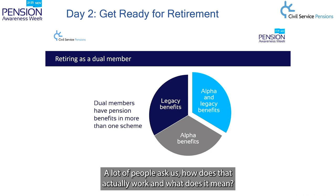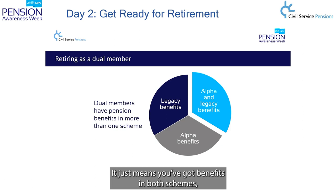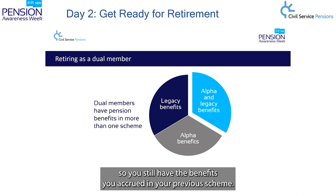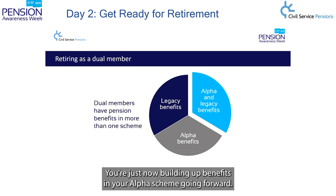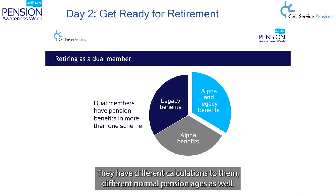A lot of people ask us, how does that actually work and what does it mean? It just means you've got benefits in both schemes. So you still have the benefits you accrued in your previous scheme. You're just now building up benefits in your Alpha scheme going forward. So you've got two schemes there to claim. They have different calculations to them, different normal pension ages as well.